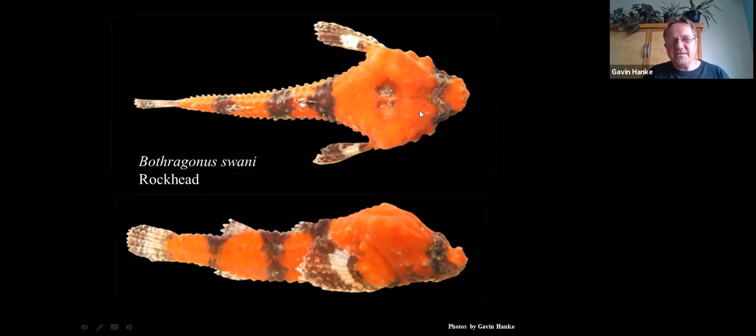And some of them are reddish, wine red. Some of them are orange, like this one. The ones I caught were sort of sandy brown. But they basically are mimicking sponges. And they sit in the bottom of a tide pool. You can just reach in and pick them up. They sort of crawl along with their pectoral fins. They don't actually swim away really fast. So they're easy to catch, but they're not easy to see. So you really have to have your eyes peeled.